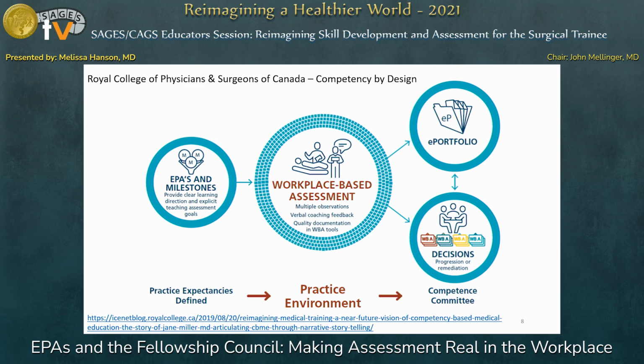They then take those evaluations, assess the resident in the workplace, create an e-portfolio of all of those assessments, and then there's a clinical competency committee, which is probably the best part about this, that really makes these decisions on a quarterly basis. How is the resident doing? What can we do to improve? And do they need an individualized education plan to help them achieve their milestones? Yes or no? Or are they doing well and progressing? And those decisions are really where I think the value is in this.